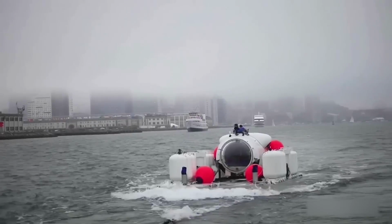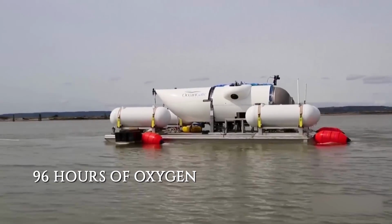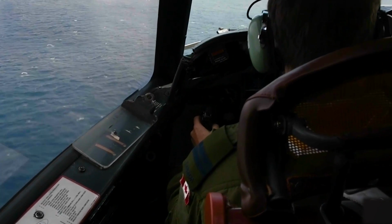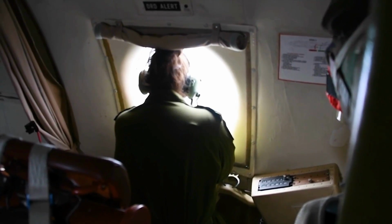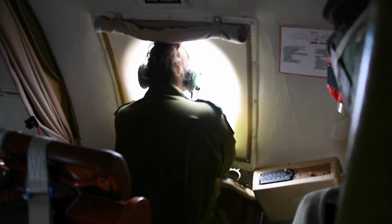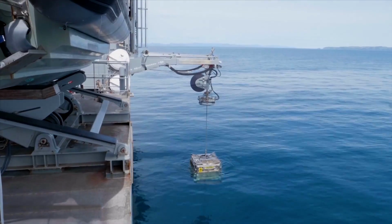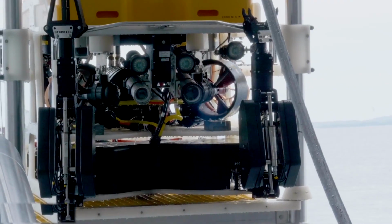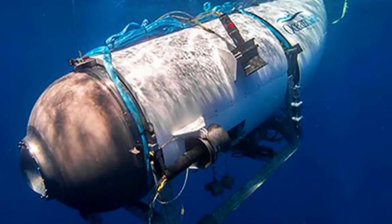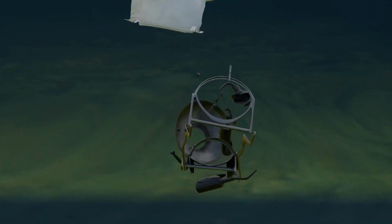From here onwards, there was a race against time, as the submersible had only 96 hours of oxygen left in it. The rescue team used aircraft and other watercraft to locate the missing submersible. On June the 22nd, a Canadian plane using sonar buoys detected a banging noise. Remote-operated vehicles were deployed, and one of the ROVs detected debris which belonged to the Titan submersible. This indicated that the Titan had collapsed, and all the passengers inside sadly lost their life in this tragic incident.